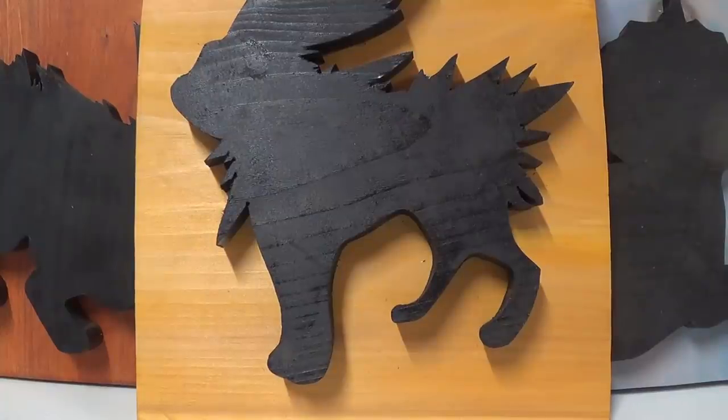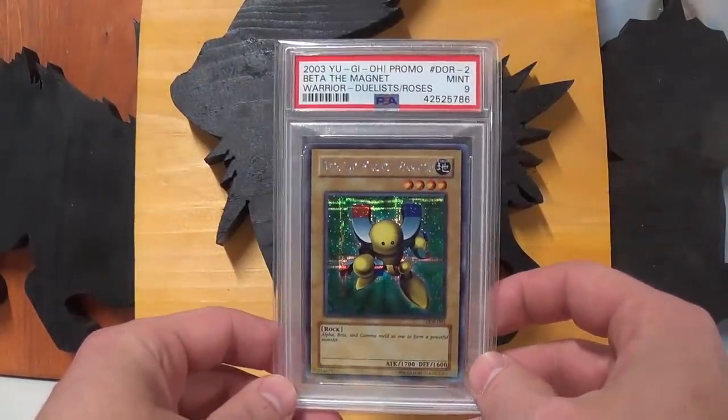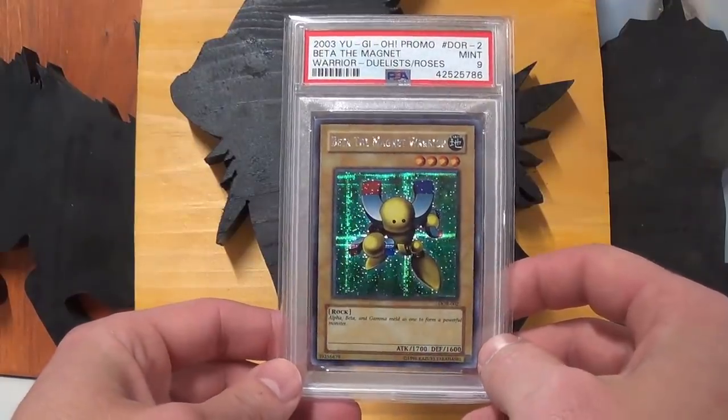Hey YouTube, this is TCA Gamer, and I know a lot of you like your PSA return videos, so I'm going to do one for you here. This is one of the larger returns that I've ever had. I think originally there were almost 800 cards on this order, but it got split up. This one's not going to be quite half because many of the cards I sold at the Hartford Regionals, and I want to show you what I do have left.